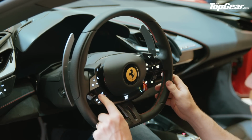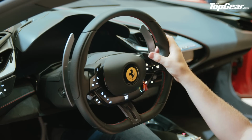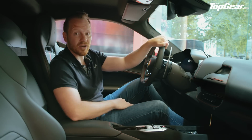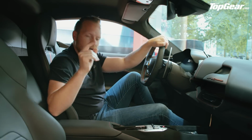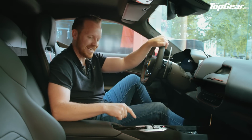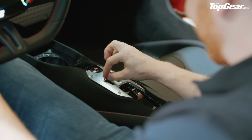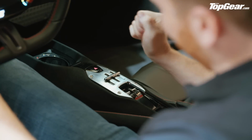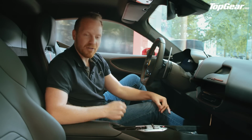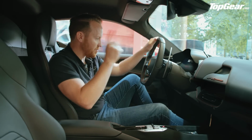You still got the quirky indicators up here in the middle of the wheel. But yeah, cleaner, sleeker. Whether it all works or not, we'll have to find out when we actually drive it. But by far, the coolest bit about the SF90's interior is down here. It's the gear selector, which has been designed to look like a miniature version of the old open gate click-clack manual from Ferraris of old. And that's just brilliant.